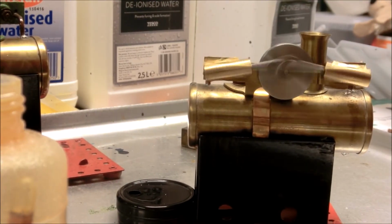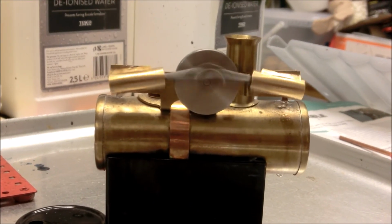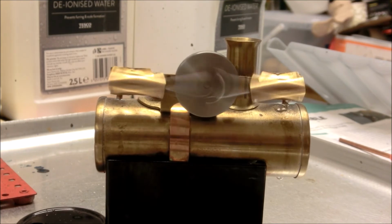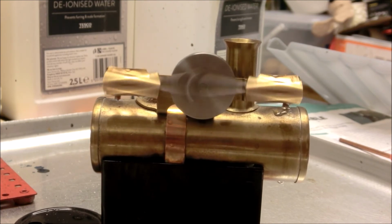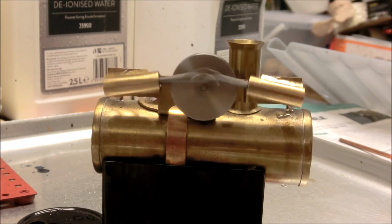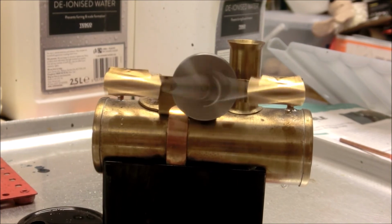Safety gloves. Well, this is also beautifully smooth, and I've just realised I've still got the fan on. So let's turn the fan off. You can hear that lovely purr. You can really tell the difference between the high class and the more crudely made engines.